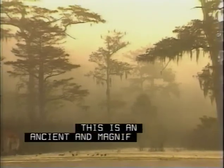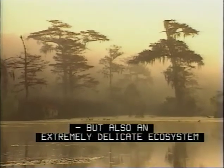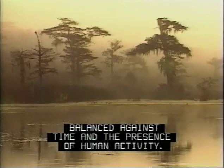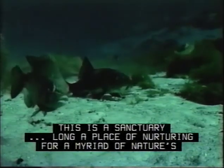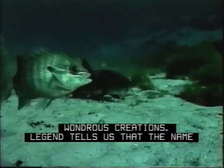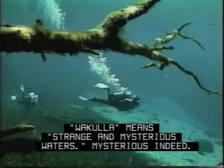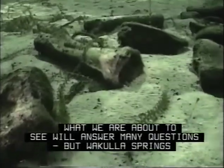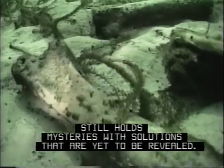We are in an ancient and magnificent place created by powerful forces, but also an extremely delicate ecosystem balanced against time and the presence of human activity. This is a sanctuary, long a place of nurturing for a myriad of nature's wondrous creations. Legend tells us that the name Wakulla means strange and mysterious waters. Mysterious indeed. What we are about to see will answer many questions, but Wakulla Springs still holds mysteries with solutions yet to be revealed.